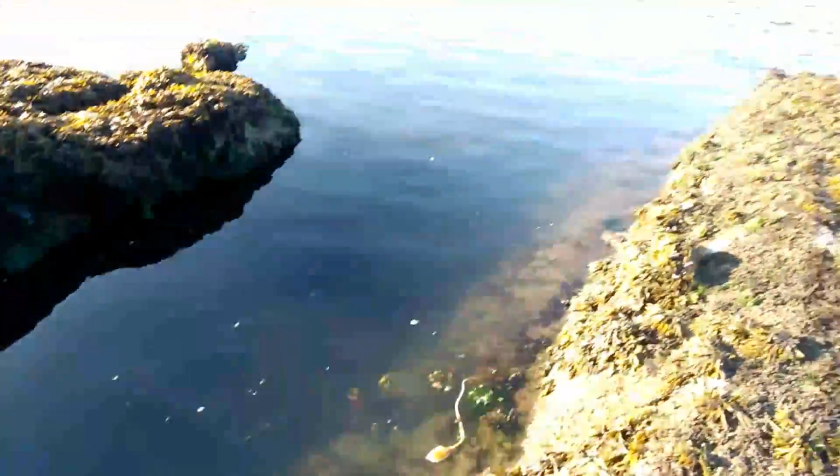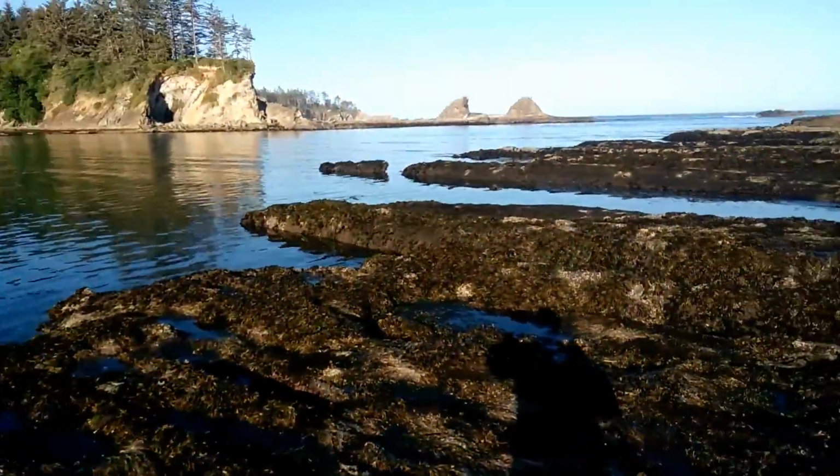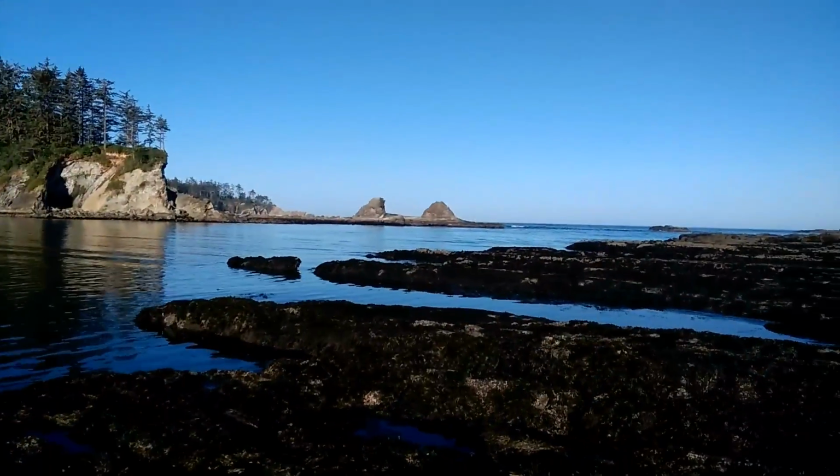Kind of interesting. The water's going back and forth here between tides, I'm guessing. And yeah, I'm right here in dead center of Sunset Bay.